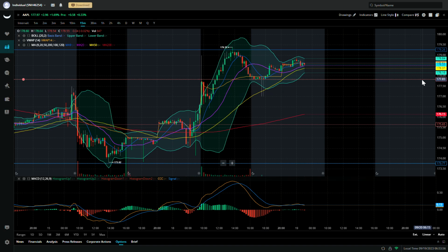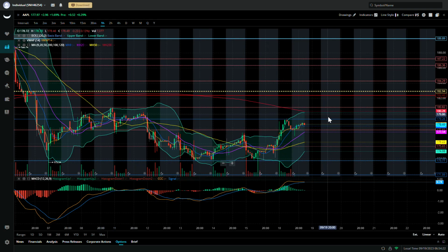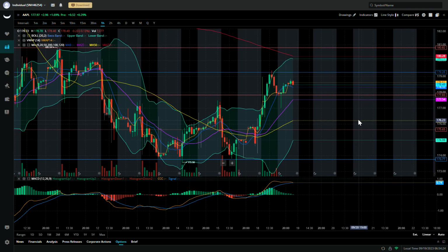So we do have this 177.83 level. Look how well this level is working. We come up, you can see right here it was resistance. We had resistance up here at 179.26, and we come back and laid right on this in pre-market. So 177.83, and 179.26 needs to be cleared. Want to see yesterday's high cleared if we go up above that level. If we pull back today, 175.65 and 173.77. Look for areas of reactions on those areas.